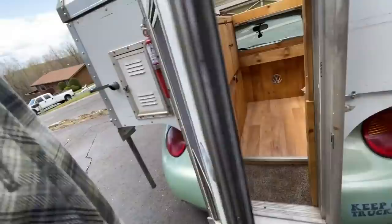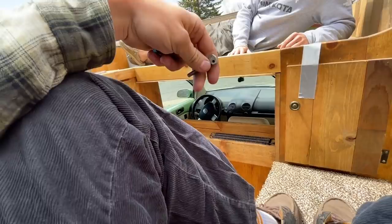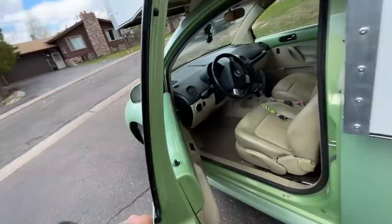Here you go, the chariot awaits. Home sweet home. Polish. You think this could make it on Lake of the Woods? That'd be sick. We could try. Put some Jeep suspension on it. Heck yeah. Get a little 6-inch lift, get it squatted. I've been driving this thing around for the last 2 hours today, just running some errands, and people are staring at it pretty hard. I feel like I gotta play some Beach Boys or something. Gotta play some 70s music.